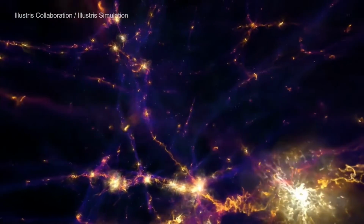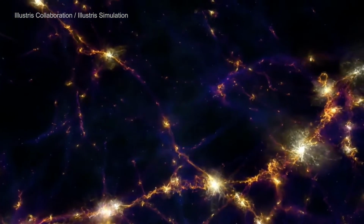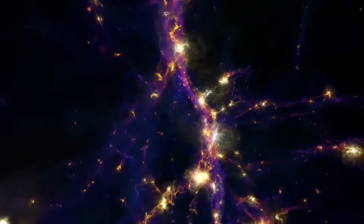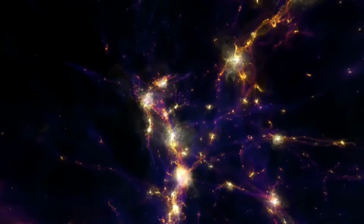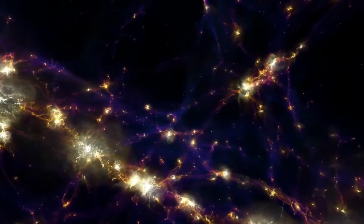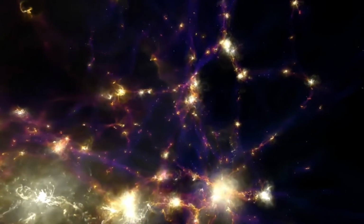So the intent with SPHEREx is for us to figure out the formation history of galaxies, where do they exactly form, and how do they grow over cosmic time. And that information is crucial for us because that'll allow us to separate various theories we have right now on the formation and growth of galaxies.